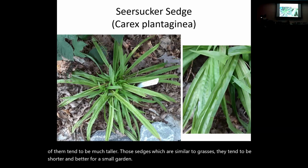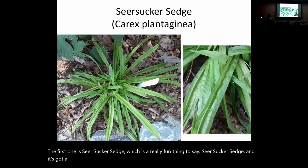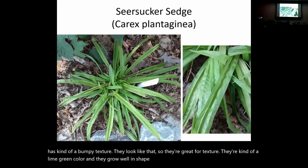First one is seersucker sedge, which is a really fun thing to say, seersucker sedge. And it's got a texture like seersucker fabric. You can remember seersucker fabric, which has kind of a bulky texture. They look like that, so they're great for texture. They're kind of a fine green color and they grow well in shade. So they're great for brightening up dark areas in the lawn.